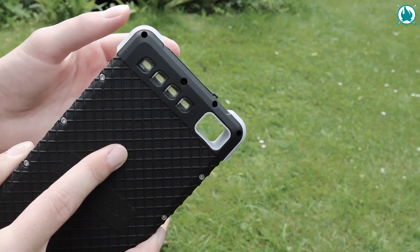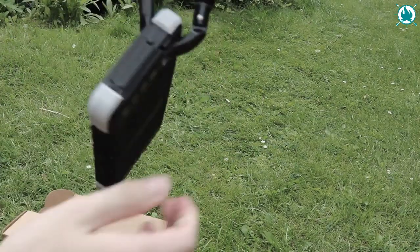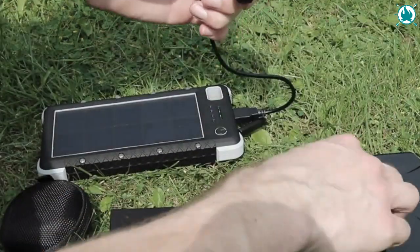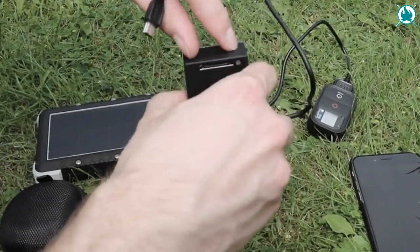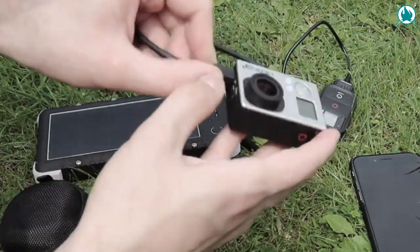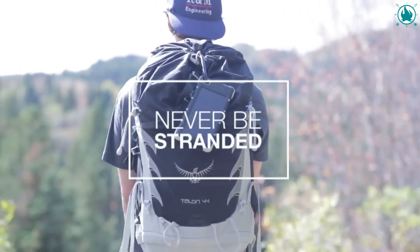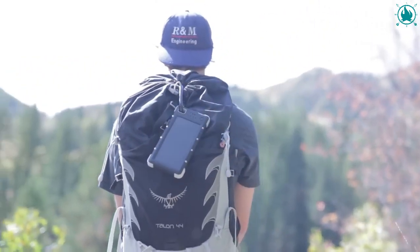Equipped with 4 3-in-1 LED SOS signal lights, an aluminum clip-and-go carabiner, waterproof cable case, and 4 ultra-durable aluminum-cased charging cables, you're gonna have everything that you need to conquer the wild. The price of this is $99.